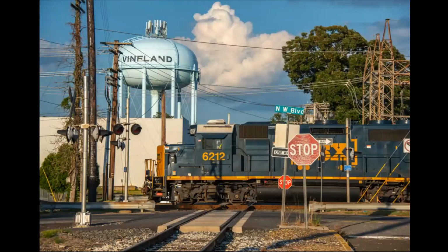And here's CSX power on a Conrail shared assets train heading north, rattling across the CNJ on the old PRSL at Landis in Vineland.